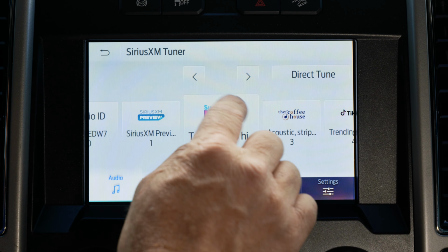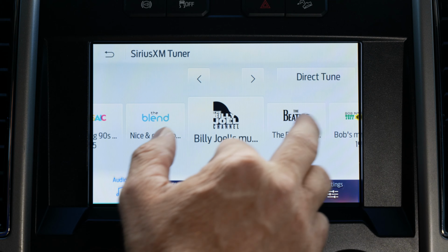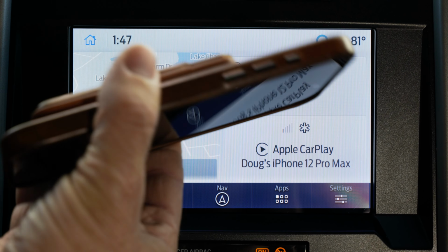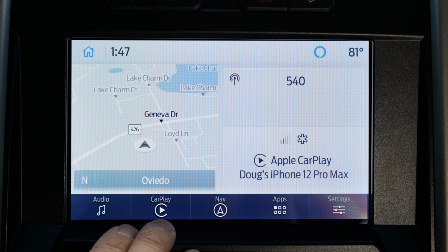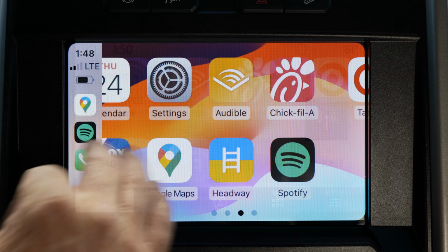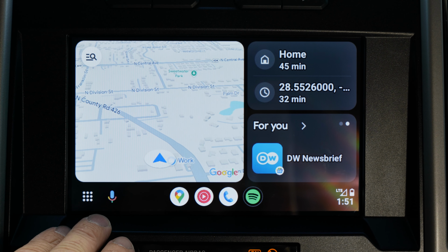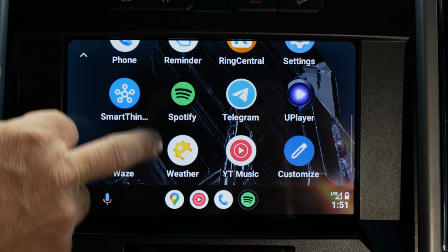They're compatible with the new SiriusXM platform X65, which gives you a whole wide array of benefits for satellite radio. Integrated hands-free Bluetooth, pinch to zoom feature. One of the best features about the Sync 4 is you get the wireless Apple CarPlay and Android Auto capability. So as soon as you get in your vehicle, your phone will connect. There's no cords, nothing. It shows up as soon as you get in the vehicle.